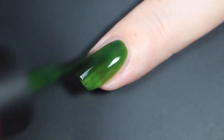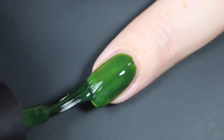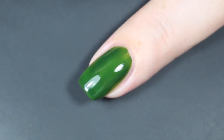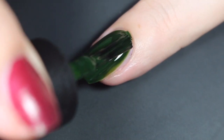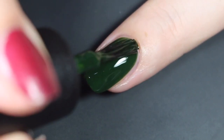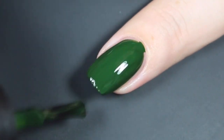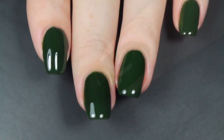So here's a look at that first easy coat. This one again is a little bit sheer, but we know it's going to build up pretty well. The first coat did go on nice and smooth, maybe a tiny bit streaky with some low spots there, but that could totally have been my application. So I'm going to go ahead and let that dry and then show you how it built up for me with a second coat. I did notice that these do tend to dry a little bit darker than they apply, which I love. This second coat does bring this polish to full coverage with no issues.